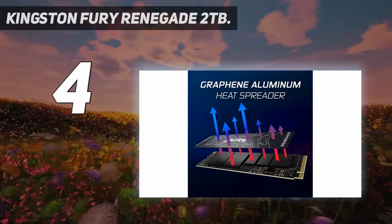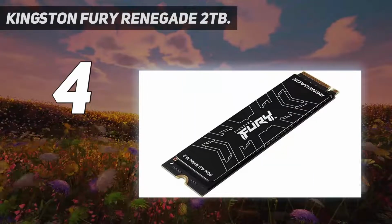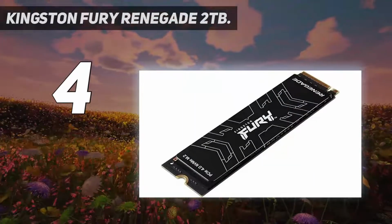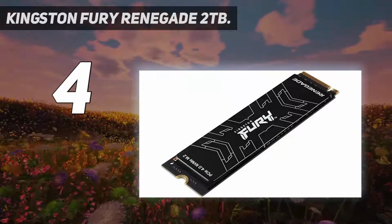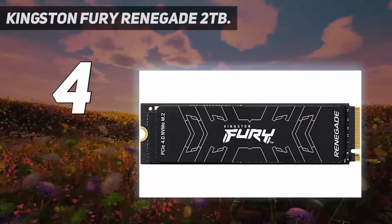Coming in at number 4. Kingston Fury Renegade 2 TB. The Kingston Fury Renegade impresses across the board as one of the best SSDs for gaming on the market right now, with its stated speeds reaching upwards of 7,000 MB/s.